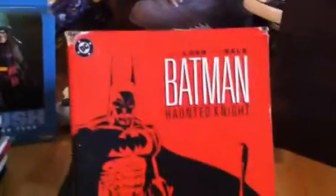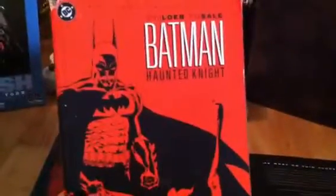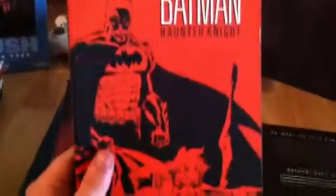So, moving on. Here's the follow-up to that, Dark Victory. It's another one that keeps you guessing until the end as to who the killer, the Hangman, is. I didn't think it was as good, but it's still pretty damn good. Great artwork, too. Haunted Knight, another collaboration of Jeph Loeb and Tim Sale. This is just 3 stories, it's just fun stories, man. I really enjoyed the Scarecrow one. I thought that was cool.